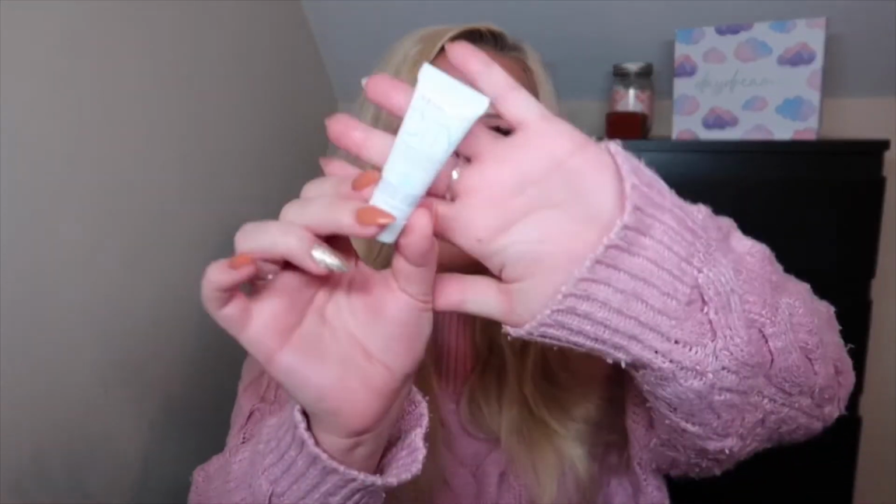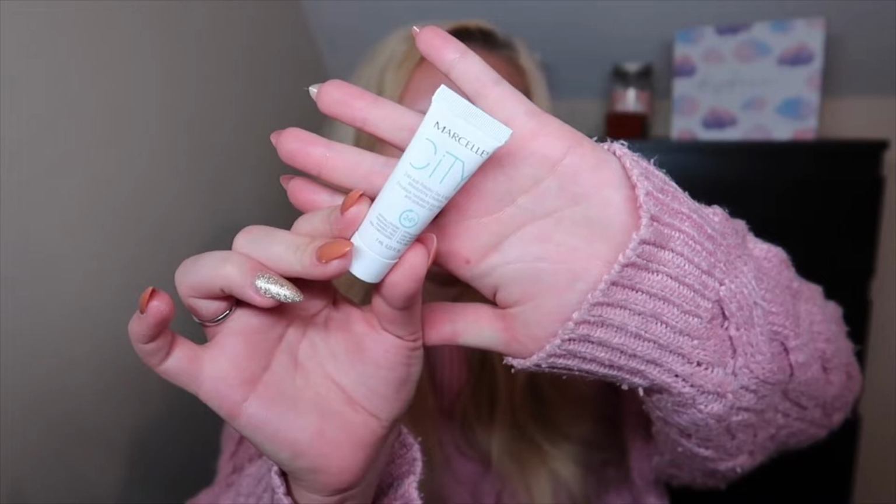The next thing that we have is the Marcel City 24-hour anti-pollution day and night moisturizing emulsion. Oh, such a long name. So this is what it looks like. It's a teeny tiny sample. It's nice to have these for traveling, but I won't be traveling for a while now, so this will just have to wait until I finish off my moisturizer, which is going to be a while, but no harm in getting a moisturizer.